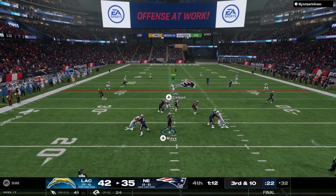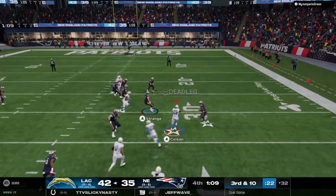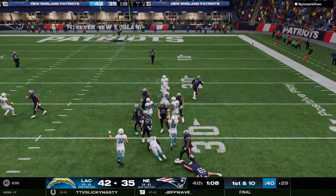Throwing on 3rd down is May. And that could be the dagger. It's intercepted. Picked off by Junior Colson.